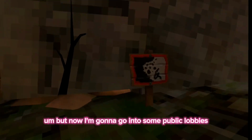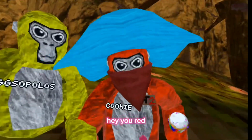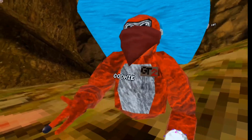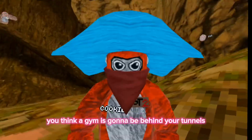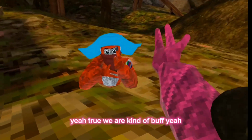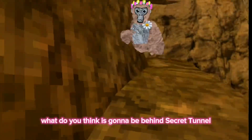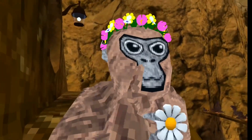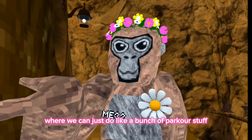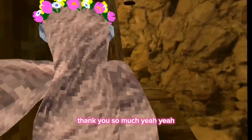Now I'm going to go into some public lobbies and see what other people have to say about this. Hey, you, Red. What do you think is going to be behind Secret Tunnel? A gym. A gym? You think a gym's going to be behind Secret Tunnel? I love it. Look at all the monkeys. True, we are kind of buff. What do you think is going to be behind Secret Tunnel? I think there's going to be a parkour room where we can do a bunch of parkour stuff. That could actually be really cool. Thank you so much.